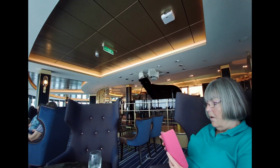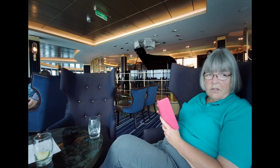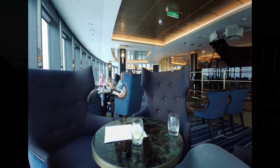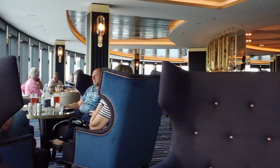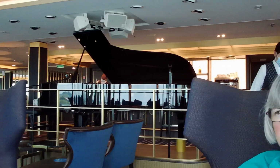We move on now to the crow's nest at the front of the ship, which is the usual observation lounge serving fine drinks with lovely staff. And as you can see, this is very popular. This was on the afternoon before we actually set sail. There's piano entertainment here in the evenings.